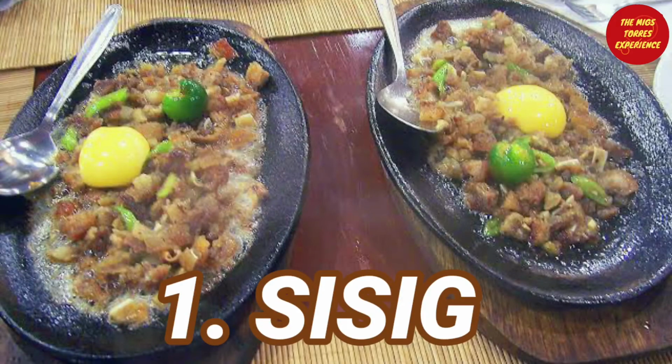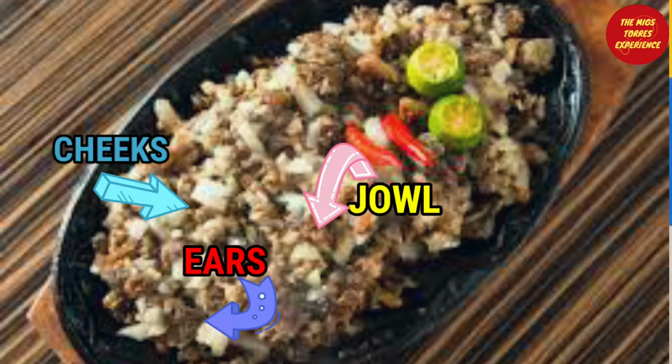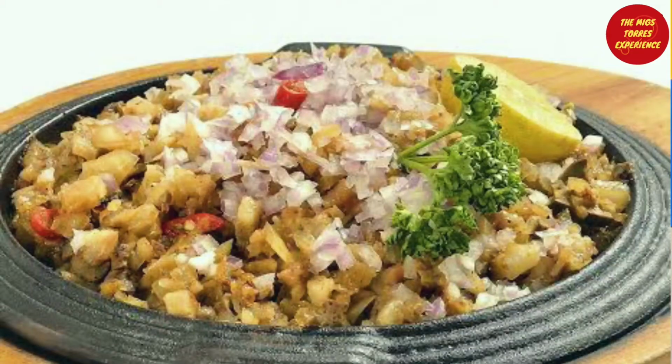First up, sisig. A famous delicacy in Pampanga, the culinary capital of the Philippines. Whenever someone asks me what sisig is, I just reply, don't ask, just enjoy. Mainly because it's really delicious, but also because some people get cringy when they learn that it's made of parts of a pig's head. Like cheeks, jowl, ears, some liver as well. It's getting its fair share of fame worldwide because it's really tasty. The flavors of sisig are truly unique and very Filipino.